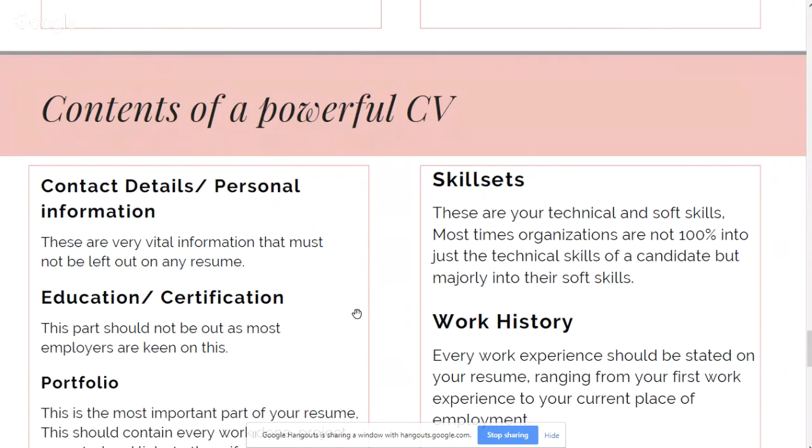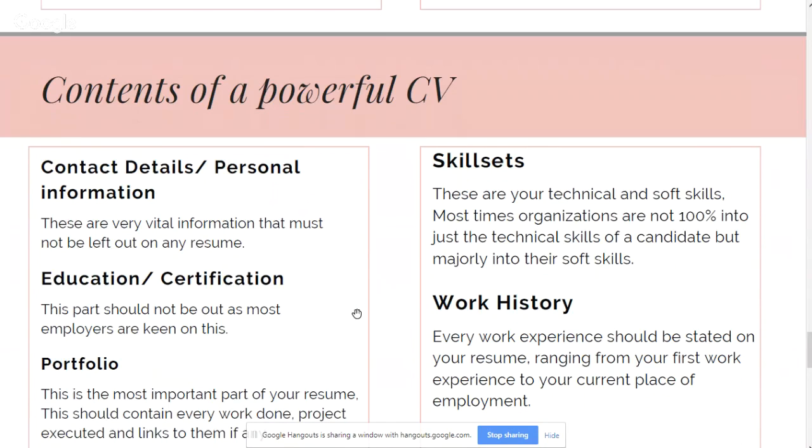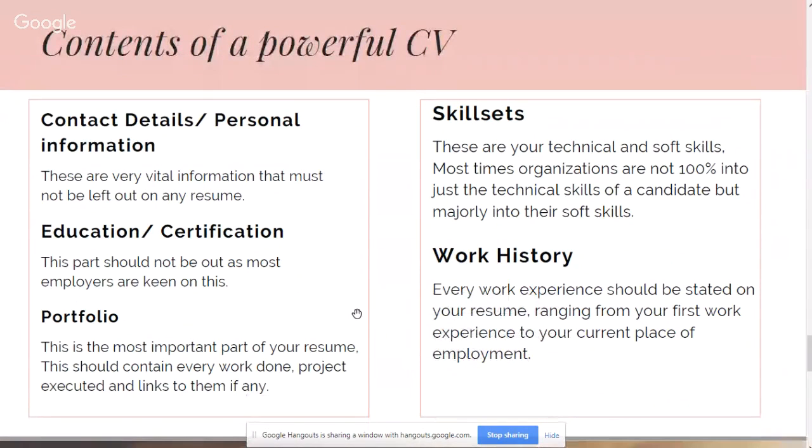Your personal information: most organizations are always keen on the age of the potential employee, and they might overlook your resume if you do not have this particular information. When I'm talking about information, I mean your age, date of birth, state of origin, residential address. All those things are necessary for you to have on your resume. Yes, and the next one we have is education and certification. We've also had cases where a particular company refused to speak to certain candidates because they did not have an educational section on their resumes.